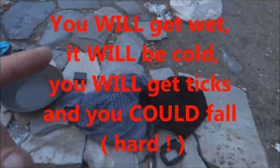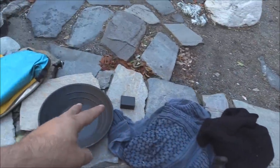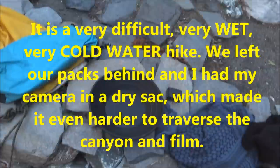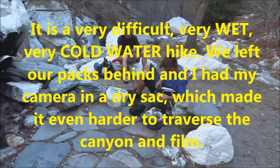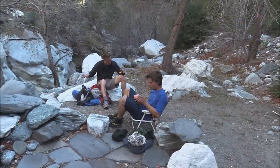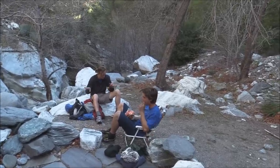But my camera was wrapped in this, and then in this dry sack, and then in this dry sack, and then with a rope around my neck, because you gotta get wet about up to your chest to get in. And that's some cold water, huh? Yes, sure. Legs totally go numb. They go numb.